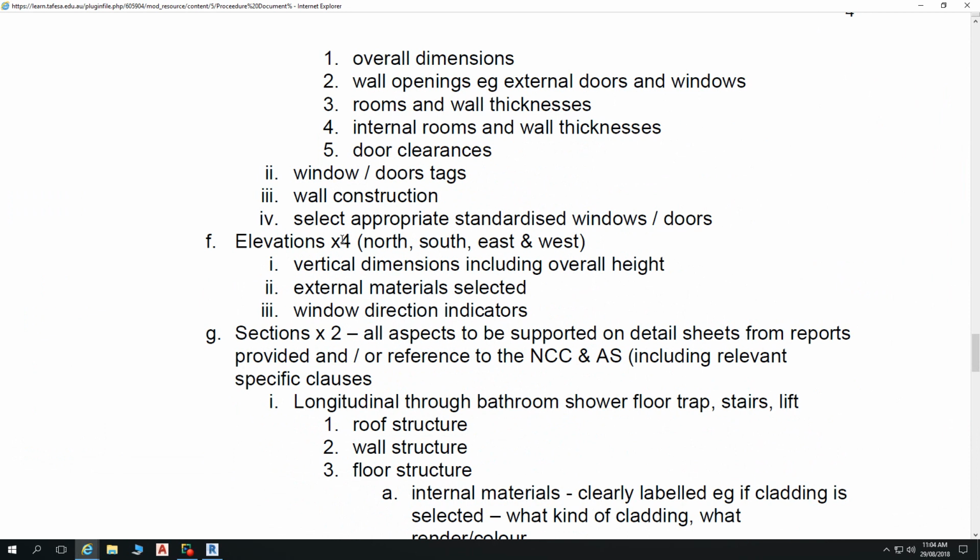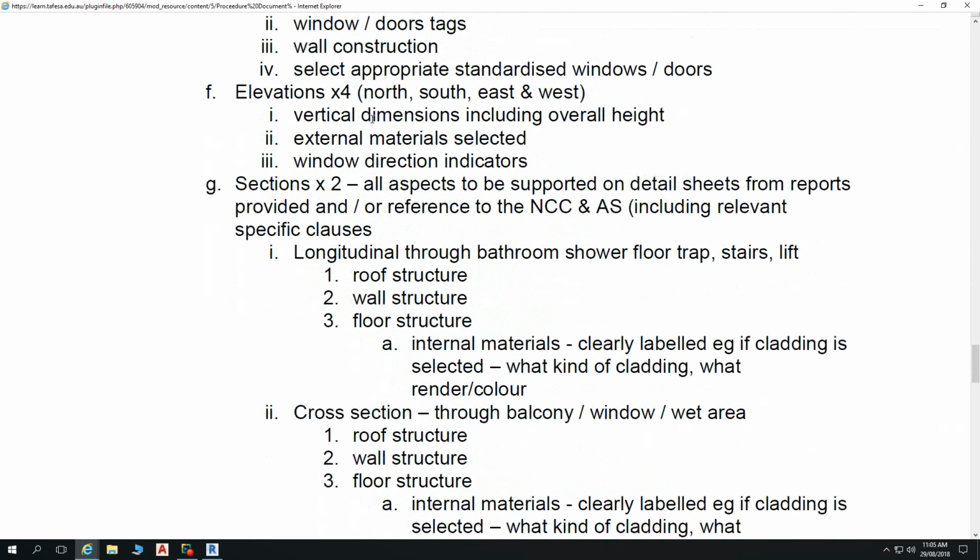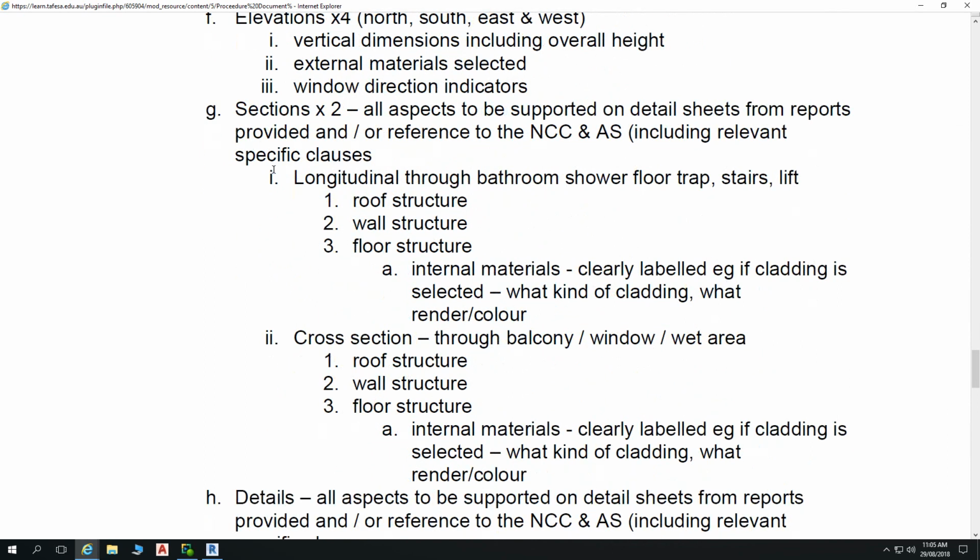With our walls, let's assume that we can meet those FRLs, that we've got plenty of wall thickness to accommodate that. Select appropriate standardized windows and doors, etc. Produce 4 elevations. Produce 2 sections. All aspects to be supported on detail sheets from reports provided and or reference from the National Construction Code and Australian standards, including relevant specific clauses.